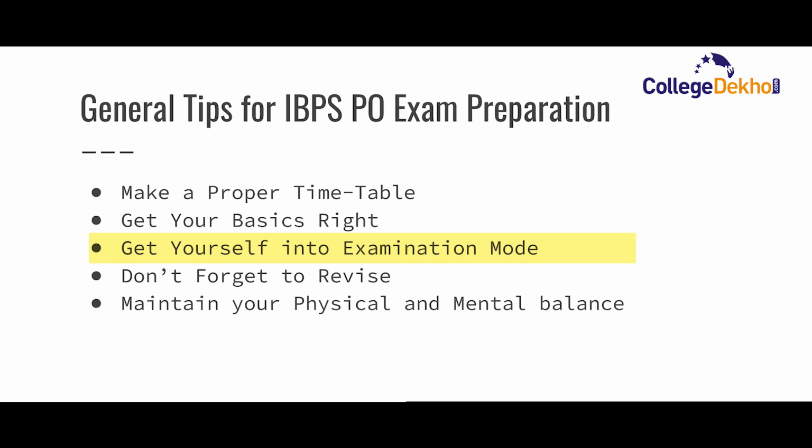Get yourself into examination mode. Make sure that you do not spend much of your time on social media, but also do not take a complete break from it. Take a while to go through the current affairs from social media and keep yourself updated with what is happening currently, but do not get too indulged in social media, which can compromise your studies.